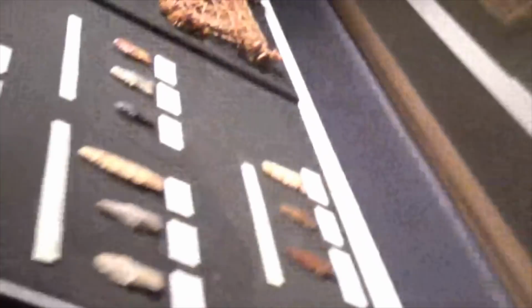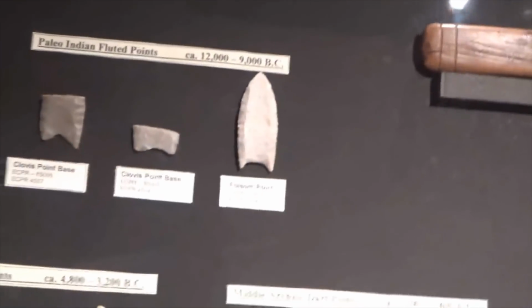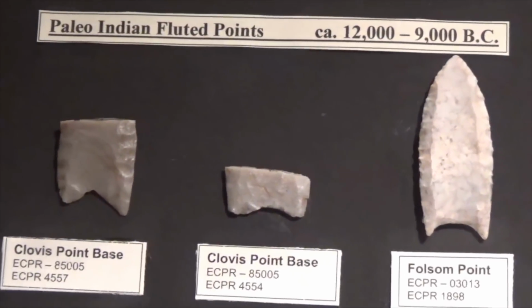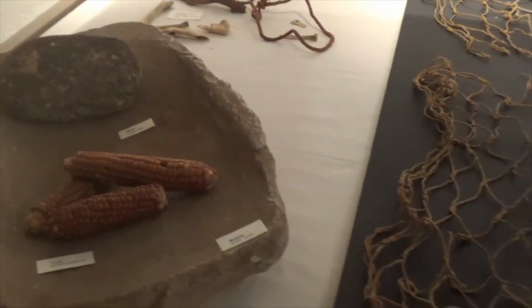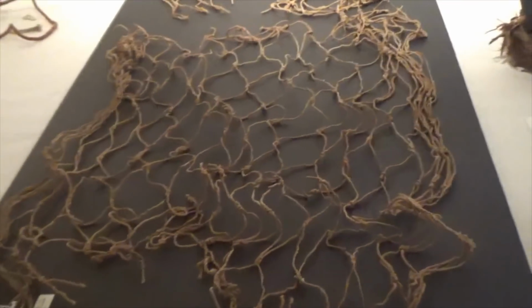Arrow shafts, more points. The amount of remains and architecture, the timelines, the people. Some Folsom, which are very difficult to find. These are about 9,000 years old. Anywhere from Clovis to 9,000 is Folsom. Pretty nice metate and mano, with some corn. Knotted rabbit net. Coiled basket with amaranth seed.